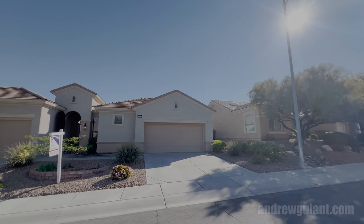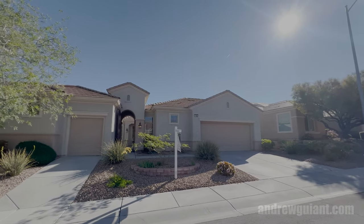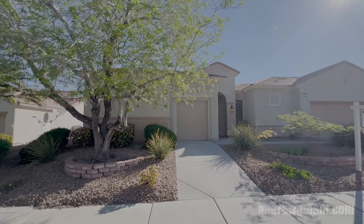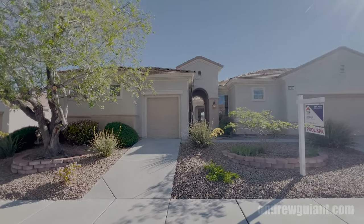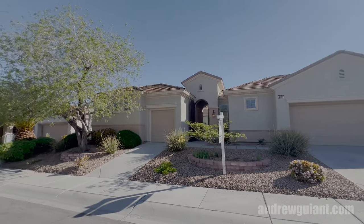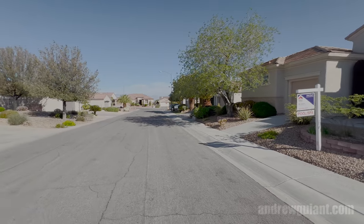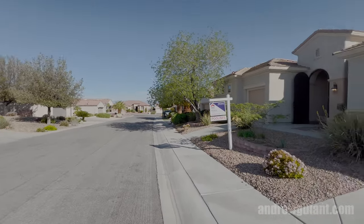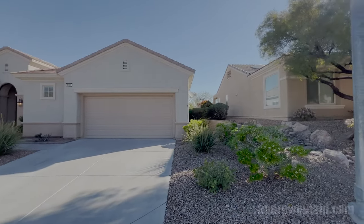$799,999. 2,352 square feet plus the casita. Single story, 2-car garage. You can see the golf cart garage here. Great curb appeal. We're up here in Sun City Anthem. This is gonna be 2780 Fort Myer Avenue. We are in 89052. The home's been on the market just a few days now. Take a look around the neighborhood here. And yeah, just Sun City Anthem, built in 2002. Take a quick look down the side of the lot here.